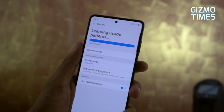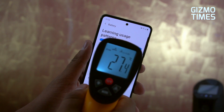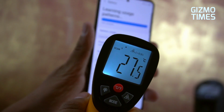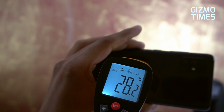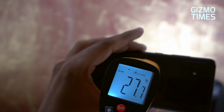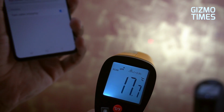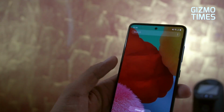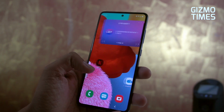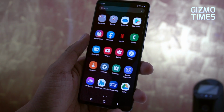And fast charging here is a 15-watt fast charge, and let's also check out the temperature. Right now the phone's temperature is about 27.5 degrees towards the front. Towards the back as well it should be around 28-29 degrees. Around 28 degrees is what we see here, and the ambient room temperature is about 17.7 degrees. So the phone was charging to 100%, that's why it was a bit heated up. Now let's start the game and check out the performance of PUBG Mobile on this particular phone.